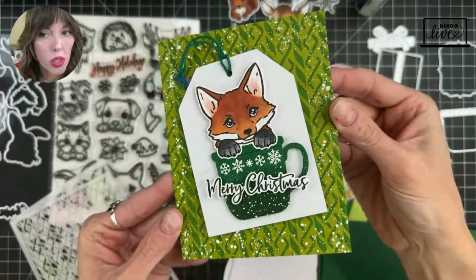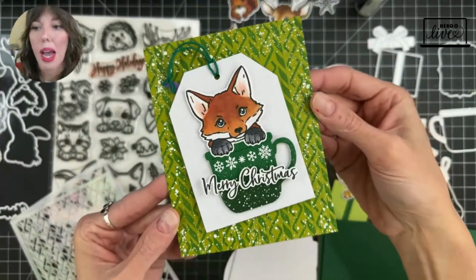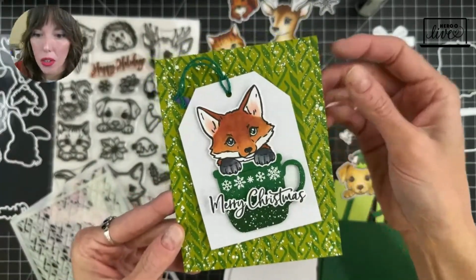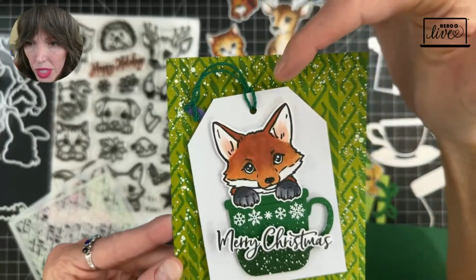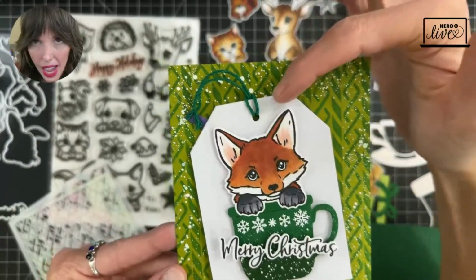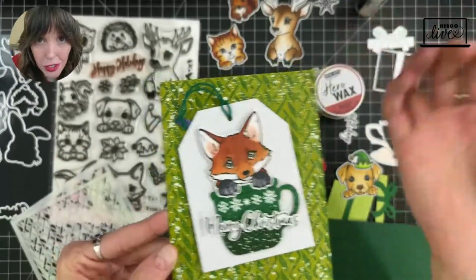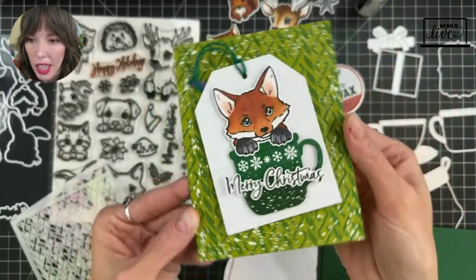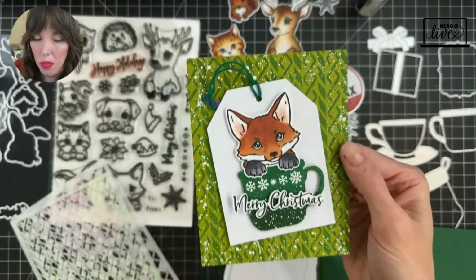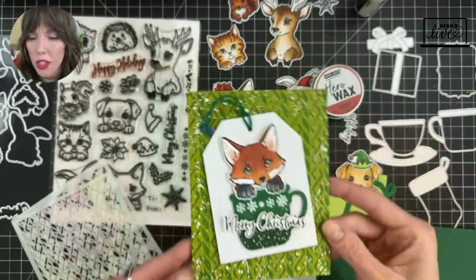Added a little snow with the acrylic, the white acrylic spray that came out in Hero Arts holiday catalog release. And also the tag has, because it's a tag, it gives you an opportunity to add some texture with some twine or string. And I love that. That's one of the awesome things about tags, besides the fact that it kind of draws your eye into the focal point.